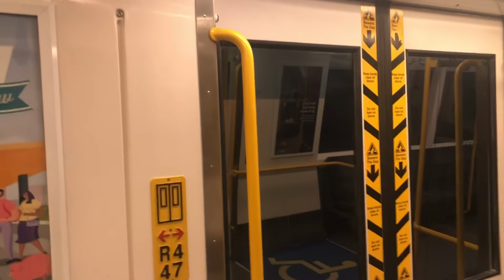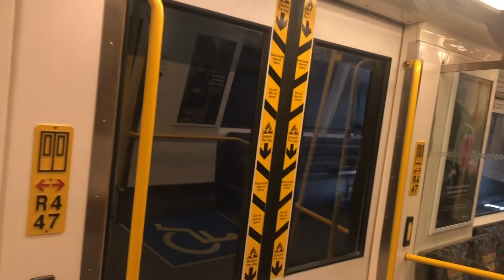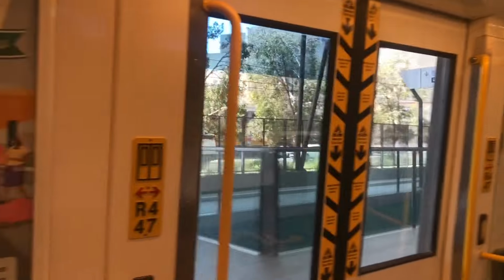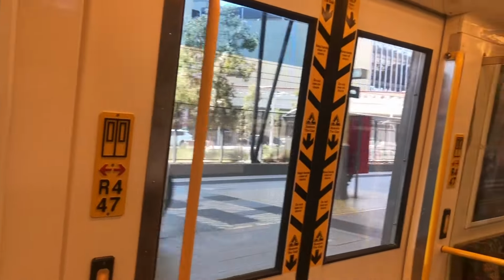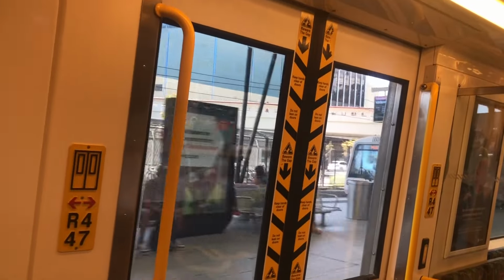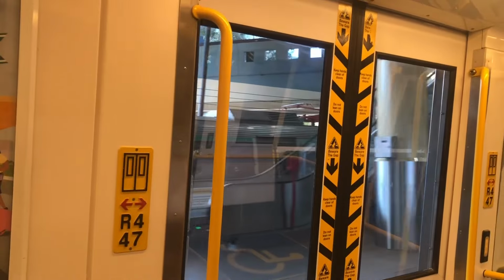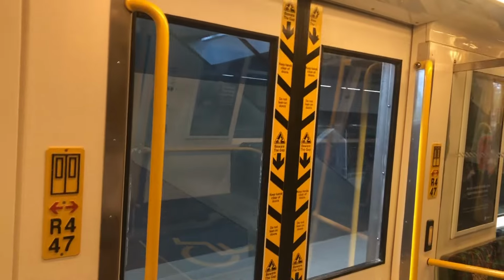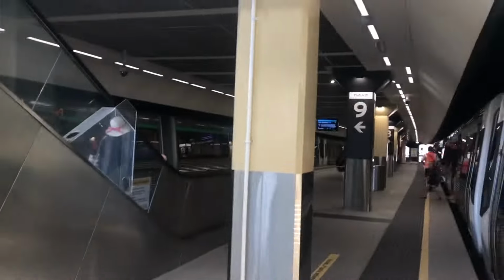Arriving at Perth. This is Perth. Please mind the gap. Arrived at Perth. And there's the Midland train over there. There it goes. Oh, there it goes, Midland. Unfortunately. I wonder if anyone else is on the train. Yes, there are someone at the front. Oh, that's actually a lot of people at the front.